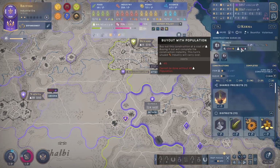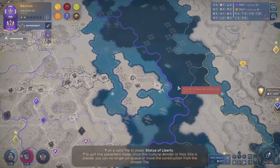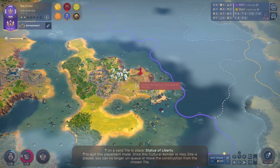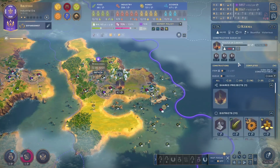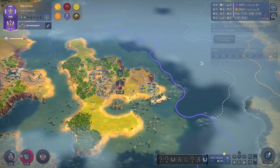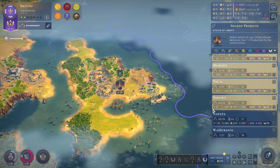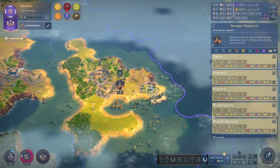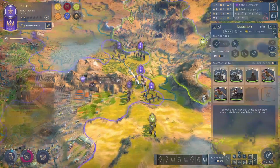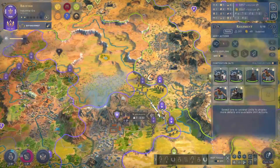The hamlet would take literally our entire population to complete. But Statue of Liberty, out of narcissism, place it in this little alcove, and let's see if we can get some cities working on this. Don't care what you're doing, getting this wonder completed is priority. Okay, I have already started marching units onto the border of Akkad.